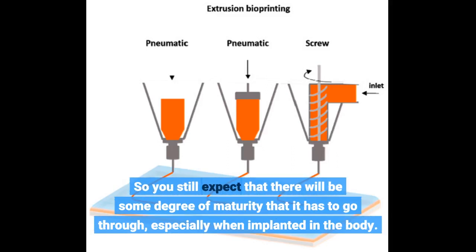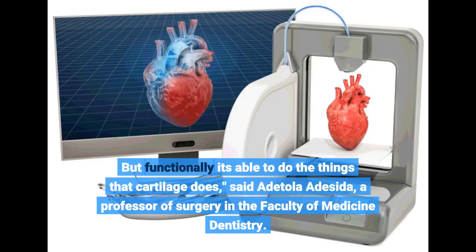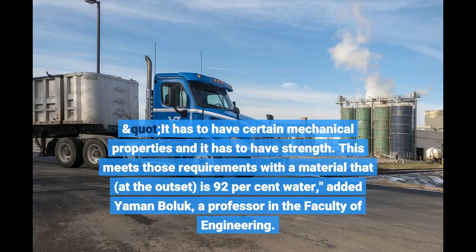So you still expect that there will be some degree of maturity that it has to go through, especially when implanted in the body. But functionally it's able to do the things that cartilage does, said Adetola Adesida, a professor of surgery in the Faculty of Medicine Dentistry. It has to have certain mechanical properties and it has to have strength. This meets those requirements with a material that, at the outset, is 92% water, added Yaman Boluk, a professor in the Faculty of Engineering.